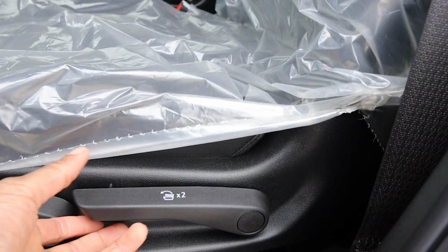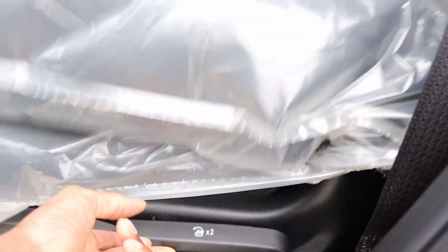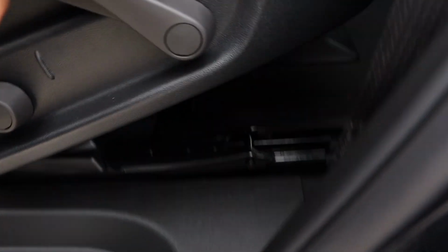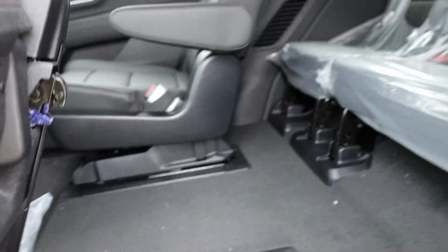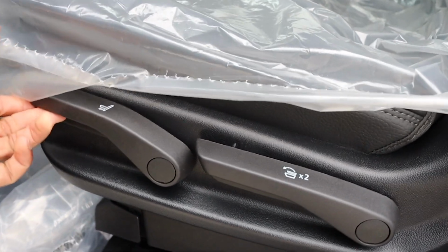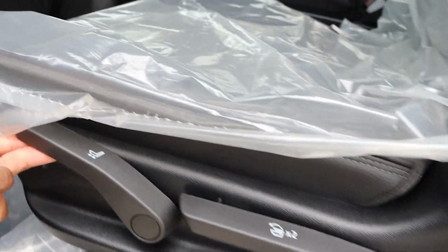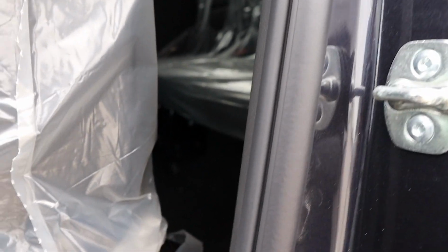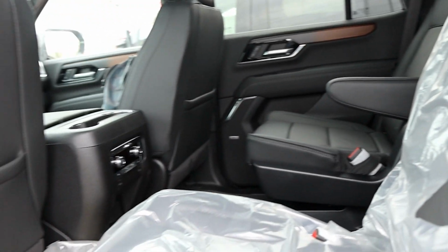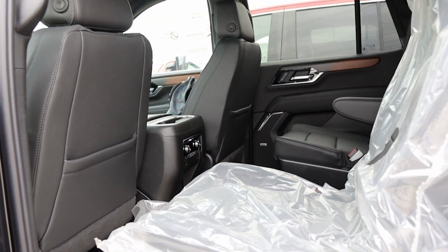To put the seats down, all you gotta do is just do that, right? And to lift it up, all you gotta do is just pull it twice. It does that, as so. And to move the seat forward and back, all you gotta do is just pull this up and move it back and forth, which is pretty good. Back seat room, I know, is actually pretty good, because you got the independent rear suspension back there. So yeah, that's basically all this stuff back here for the second row, which is pretty nice.